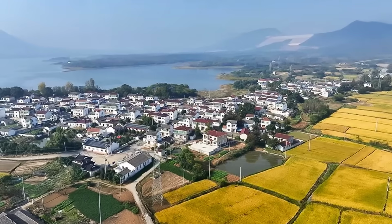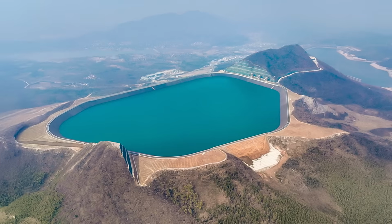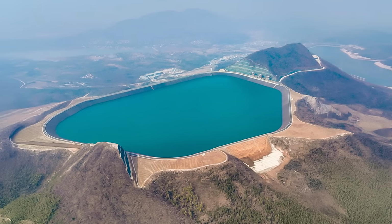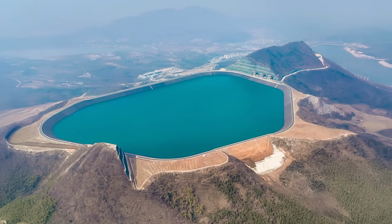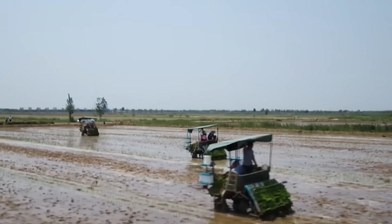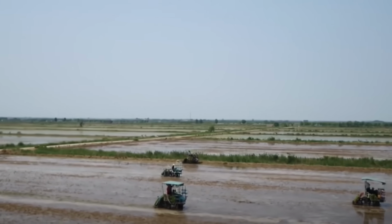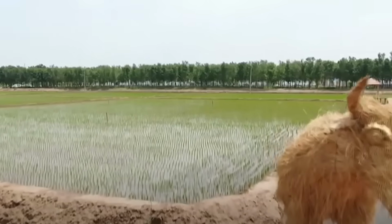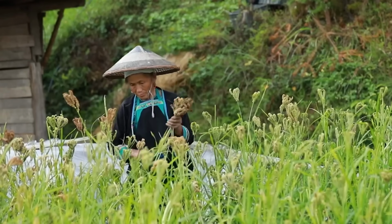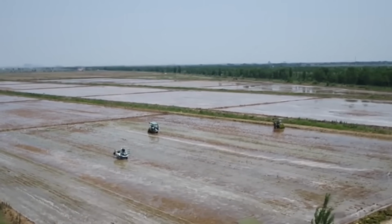Once that happens, the Zhurong station will pump an enormous amount of water annually, ultimately producing 1.35 billion kilowatt-hours of electricity that can be fed into the grid. As a result, the annual electricity needs of about 360,000 households will be met. Additionally, CO2 and sulfur dioxide emissions will be reduced by approximately 357,000 tons per year, and coal consumption will decrease by 134,000 tons per year.